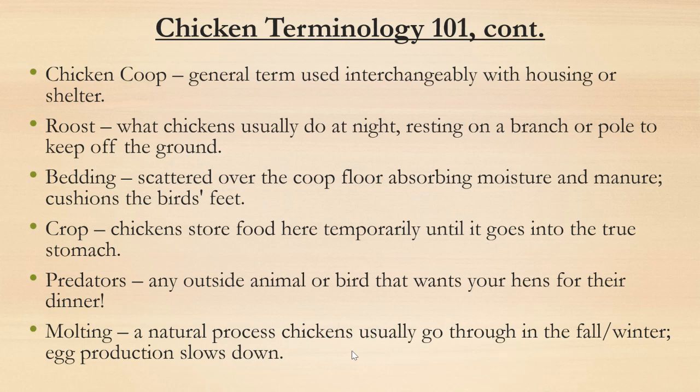Predators, that involves any animal outside of your bird that wants your hens for their dinner, basically. Unfortunately, poultry is not only palatable to man, but it's palatable to many different predators out there. So just keep that in mind. If you're in an area that doesn't have many predators that you've seen before, when you start raising chickens, you will be inviting different types of predators to your area. So you need to make that a priority, and make sure that you are aware and that your family is safe. If you have other pets, dogs, cats, or anything like that, all of those are going to be subject to predator involvement as well.